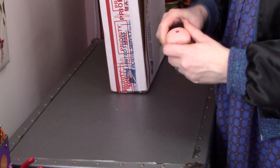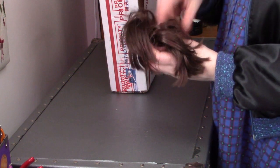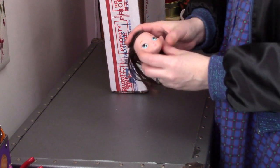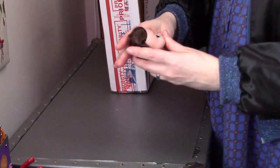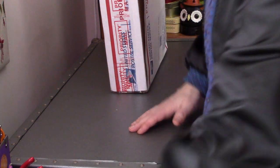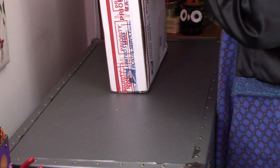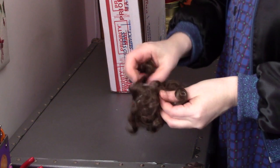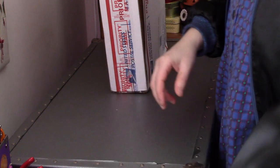Trying to gauge how hard the head is, if it would be worth rerooting. This hair fiber, I can see it's a little frazzled, a little dry, but with some brushing and conditioner it will be fine. And I should be able to get the scuffs off of the face. So that's going to be fun also. And a lid wig, also always useful.